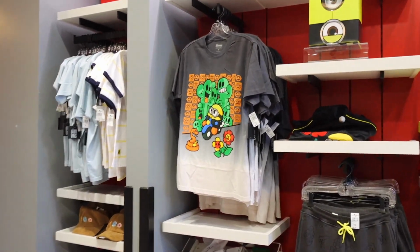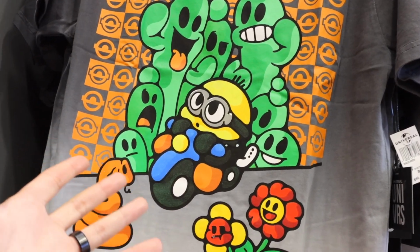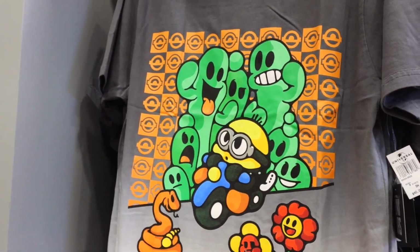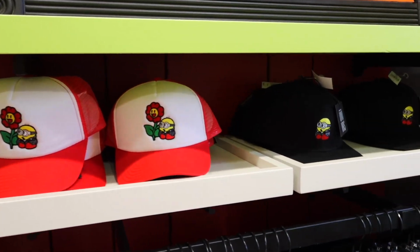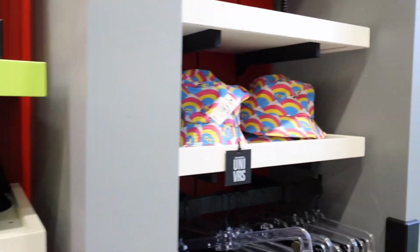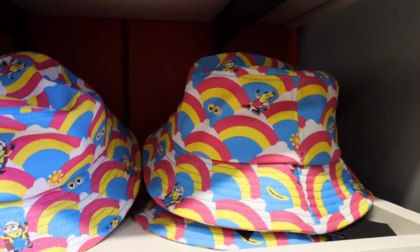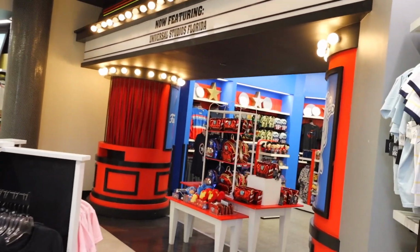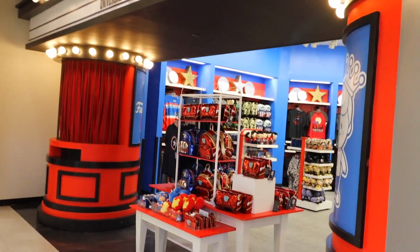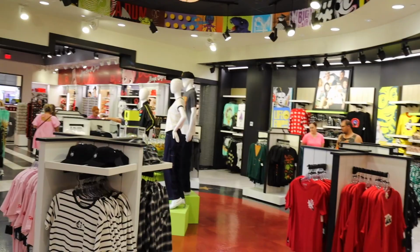So I don't understand. Is this supposed to be kind of Minions with a Mario mix, or is that actually something from Rise of Gru? It's the only one I haven't seen, so maybe it is. Oh, look at the Minions hat. It's a Universe hat. Oh, I love that. That's a lot of fun. It's very hippie. So yeah, and then they've got Marvel stuff over here. So we're not really going to walk back here because we've seen a lot of that stuff, but that's what this Universe store is. A lot of different, unique merchandise.